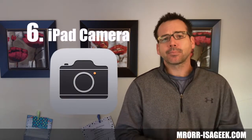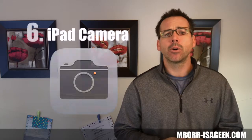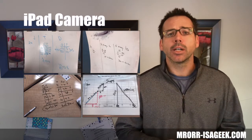Number 6, once we get rolling into our activity, I love using the camera app on my phone or my iPad to capture student thinking. While students are showing their thinking on a task, I use it to snap a shot of their work, and it's great for putting it up on the big screen for all to see. It's a game changer when students see different ways of solving problems from their peers.